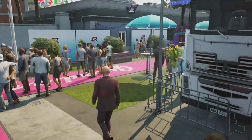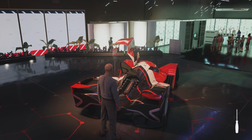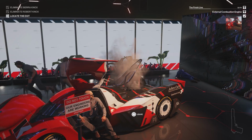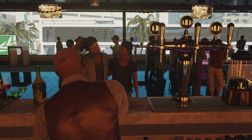I switch disguises, slipping away from security, and on my way out take care of some unfinished business. Disguised as a scientist, I grab some octane booster and sabotage Robert Knox's car, prompting him to come and fix it. Did I do that? I escape by speedboat, but it's not enough, and I awake serving drinks in the bar.